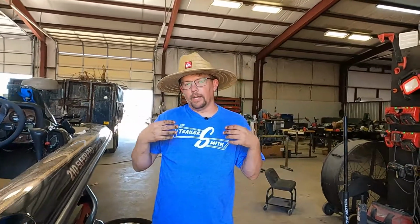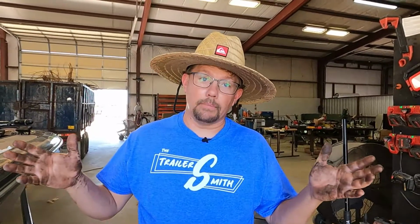It is boat season. It is hot here in Texas. What that means for us here is the boats are on the water. There's going to be a bunch of broke down trailers. Why? Because they've sat for the last year and we're ready to go out to the lake, and the trailers aren't ready to go out to the lake.